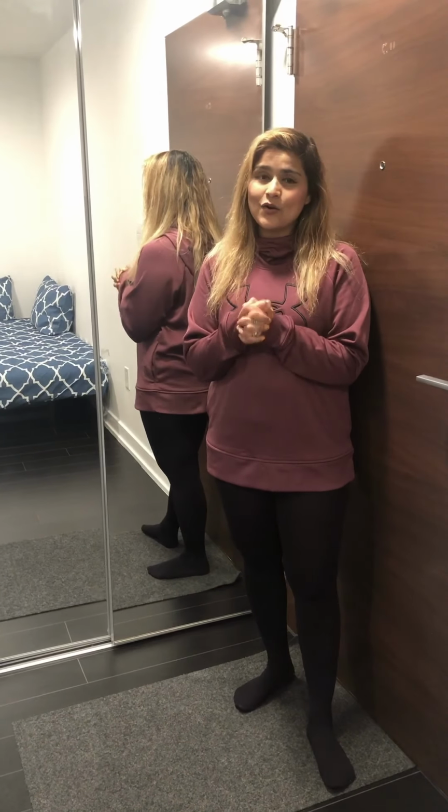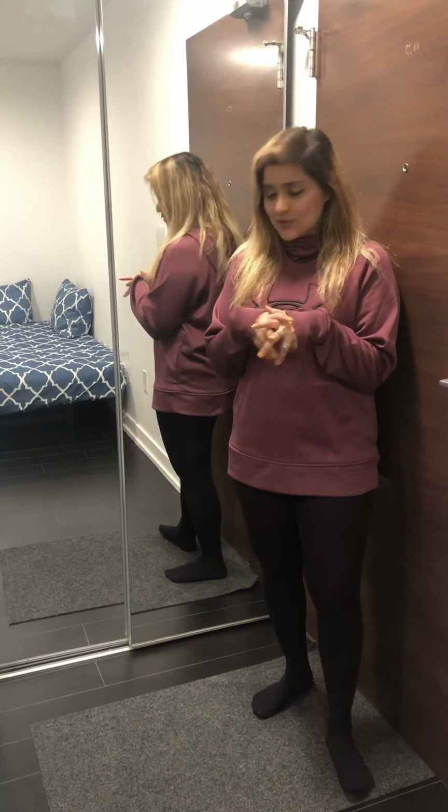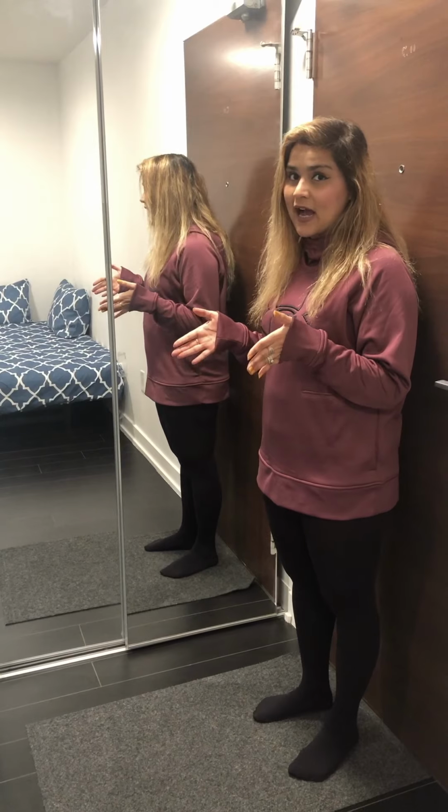We are inside my condo. It's a one bedroom plus one den condo in downtown Toronto. So I'm standing at the entrance of my house.